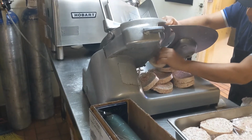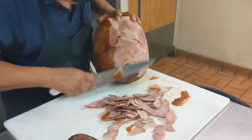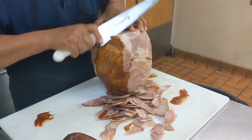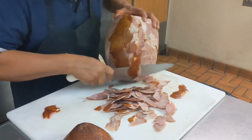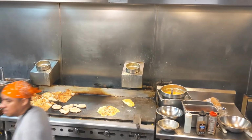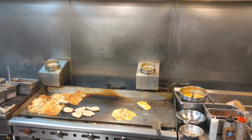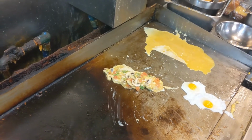OMG. And of course we have a waffle maker for your fresh waffles. Yum yum. And right here he's just preparing some ham for the day. Slicing out the sides of it. Looking good, fresh, good quality. Juicy ham. Loving it. Over here we have the cooking section. They're just preparing a couple items real quick for some of the people out there. Check out this sound, guys.